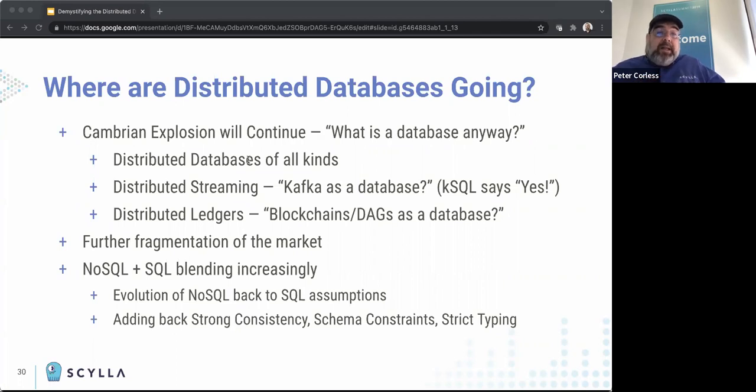Don't expect consolidation on the market like we've seen with, say, all the major cloud providers standardizing on Kubernetes as a de facto orchestration mechanism or Linux as a de facto operating system. This will be more like the programming language market, which continues to evolve. New languages, new methods within each language. Look forward to continued fragmentation. Lastly, I want to say that while the term SQL itself is fading, the concepts that are so closely associated with it are making their way into NoSQL databases. ACID transactions, strong consistency, schema constraints, strict typing, and so on.